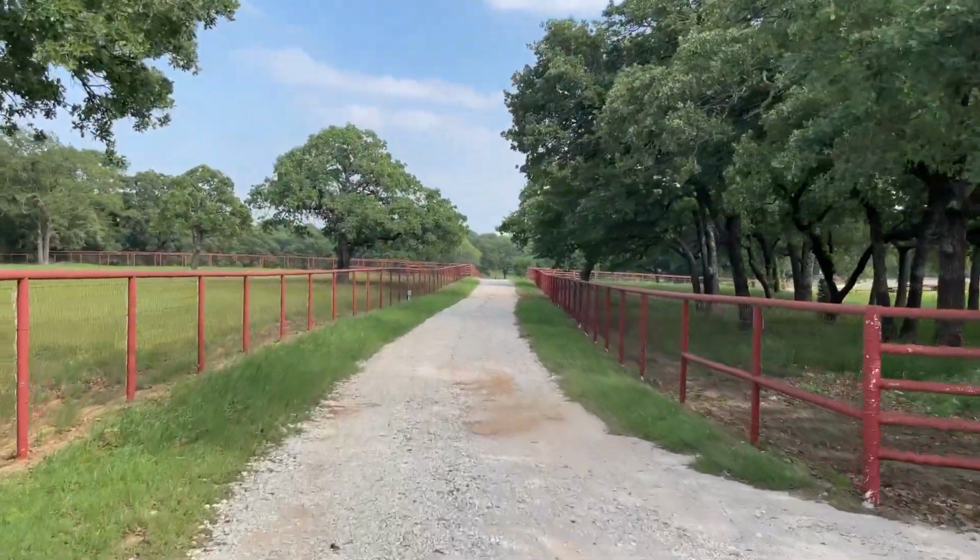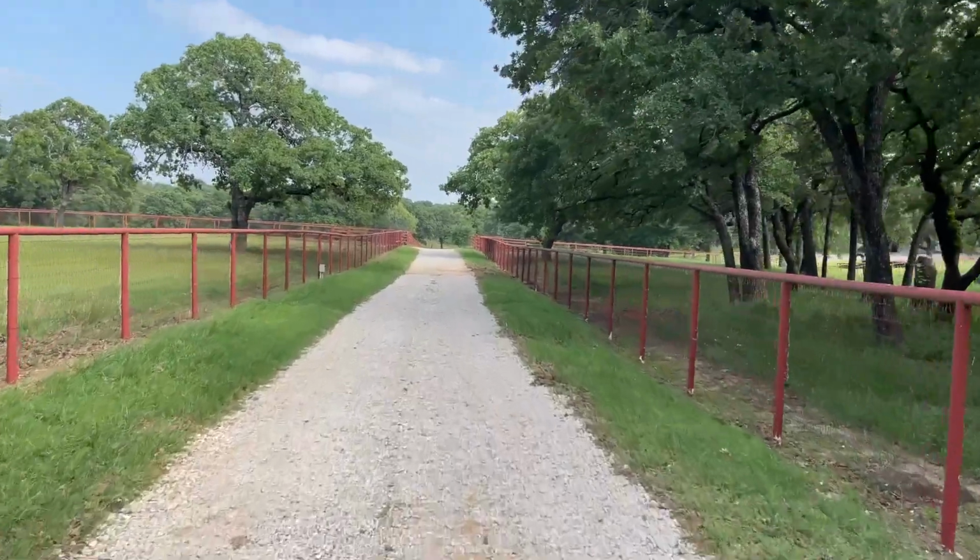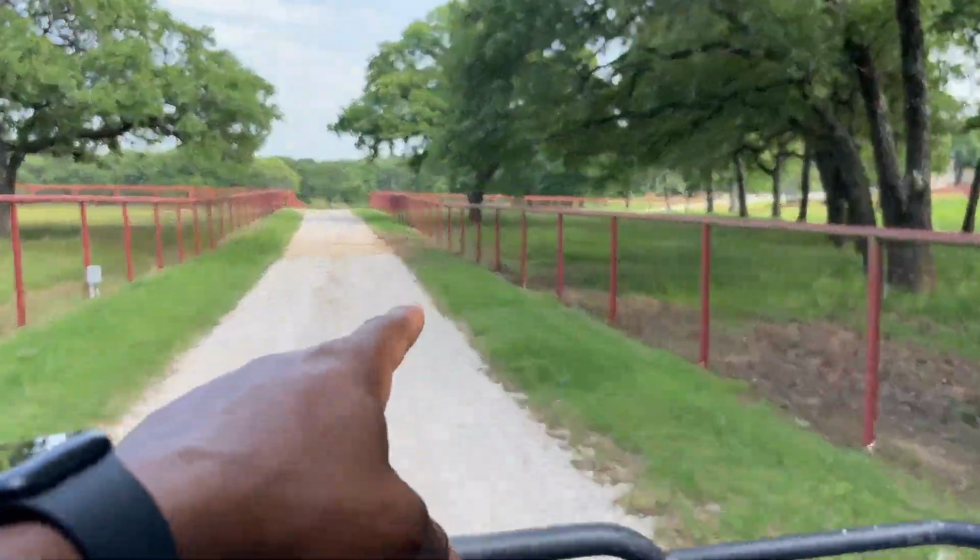Headed over to the backside of the ranch on the property line. I can already see some pig damage right here.